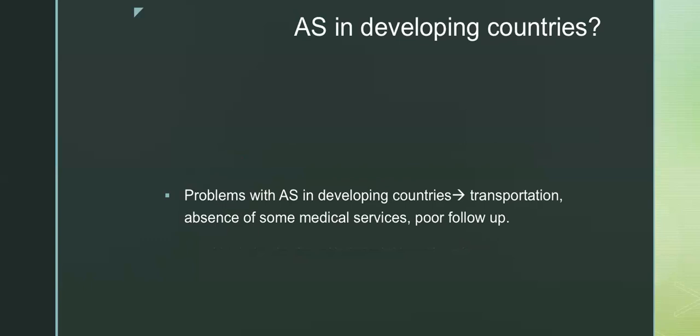So something I guess we haven't really discussed: active surveillance in developing countries. Certain problems may arise when you actively surveil a patient for potentially non-lethal disease, such as asymptomatic lower pole stones less than 10 millimeters. When active surveillance is to be implemented in a developing country, we all know that in certain regions, access to more specialized medicine is limited. For example, centers where you have urological resources or a urology department.